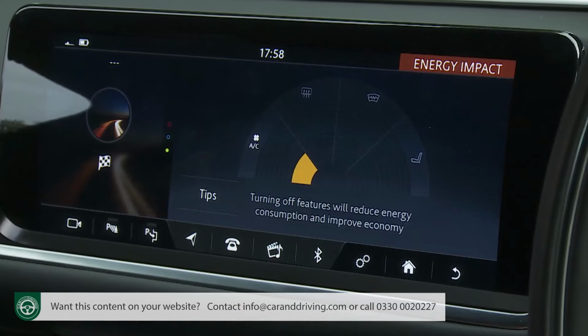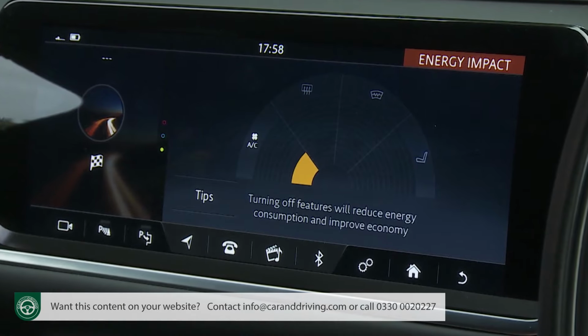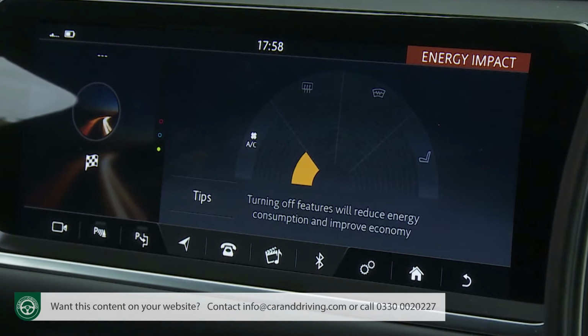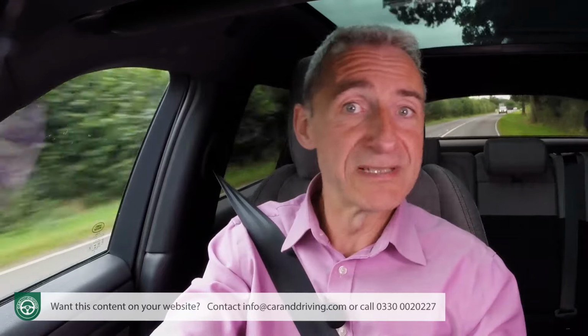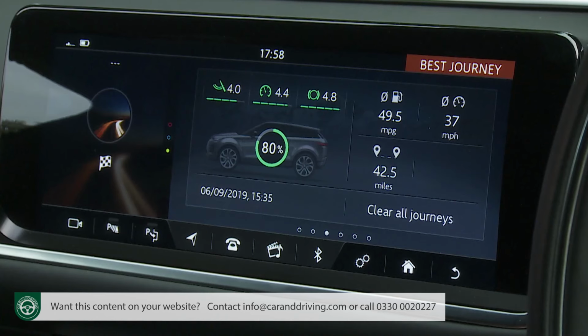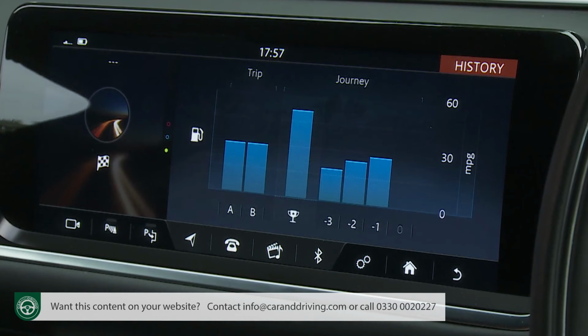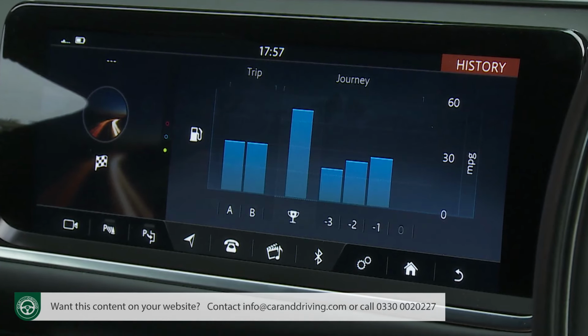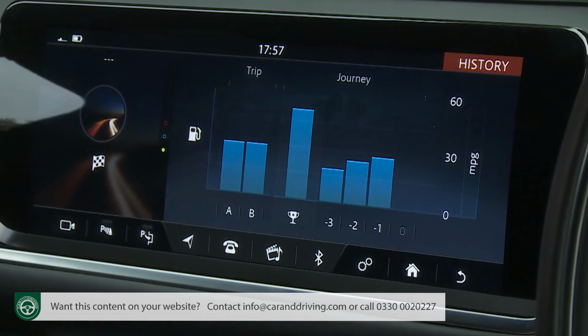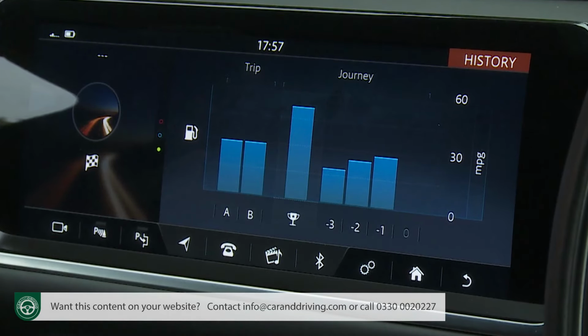The Touch Pro infotainment screen's eco data section offers an energy impact driving style display to help you here, and it shows you your recent efficiency success when it comes to three areas: accelerator, speed and engine, and brake. There's also a history screen that graphically shows how your running cost figures from recent journeys have stacked up, and rather cringingly, it awards you a little trophy for the most frugal one.